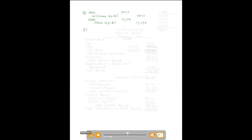Okay, the third requirement tells us to do a balance sheet. And so let's do our heading. So we've got YJO Company balance sheet, January 1, 2012. We're going to do a classified balance sheet, which means we're going to split our current assets out from our long-term assets. So our first current asset is cash. Now, what is the balance in cash? Probably the easiest way to determine this is to just do a little T account. So I'm going to come over here off to the side, and let's just post all of our journal entries to the T account.